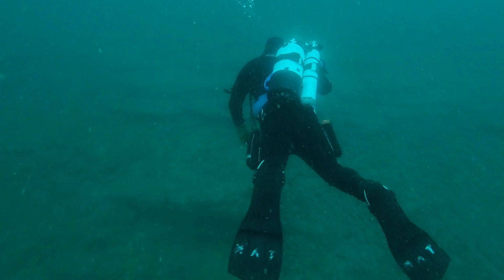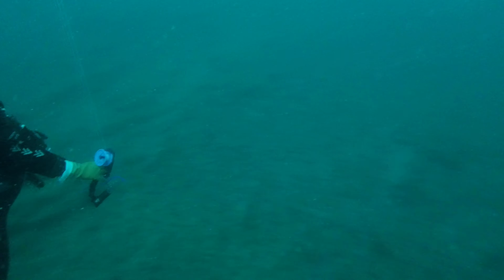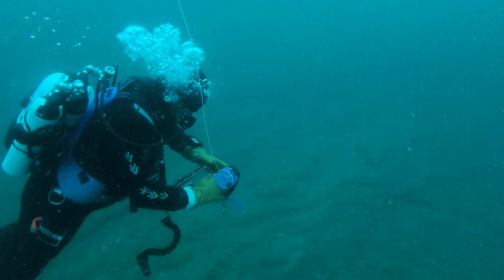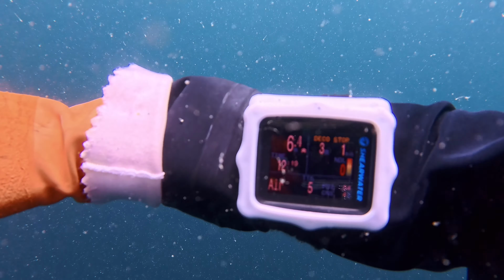Given its depth, we're only going to get one dive to this depth today. And it doesn't look like there's any shipwreck here. That's not to say there isn't any shipwreck here, just we might need to shift over 20 metres.